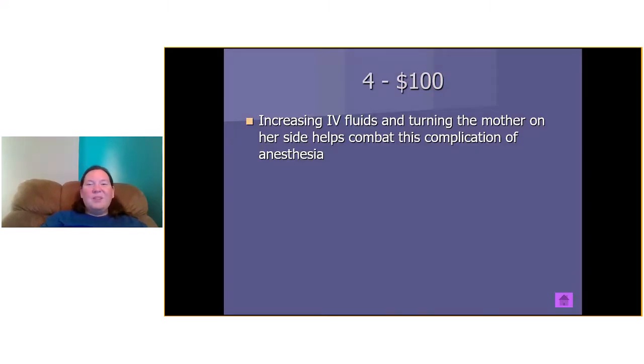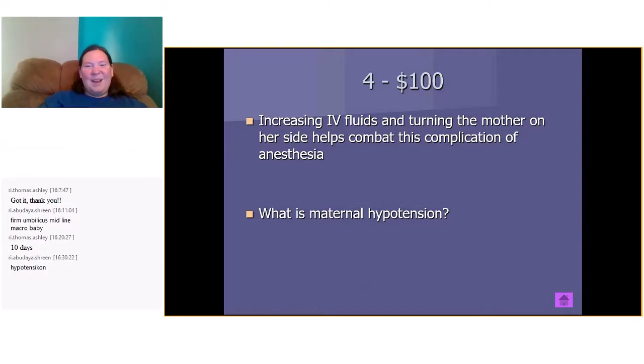Increasing IV fluids and turning the mom on her side help combat what complication of anesthesia? Low blood pressure. Y'all better know that one. Hypotension, very good. Low blood pressure. So we can turn her on her side, increase her fluids, and hopefully that will bump up her blood pressure. Which side's better? Do y'all remember? Left lateral. Yes, left. Very good. Left is best.